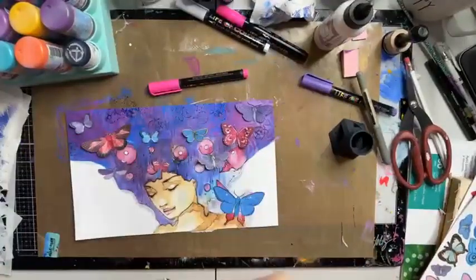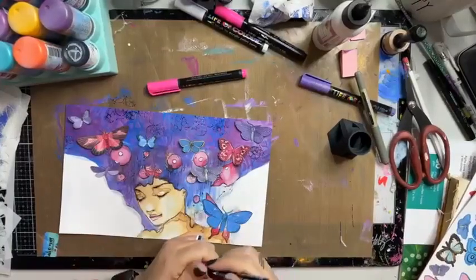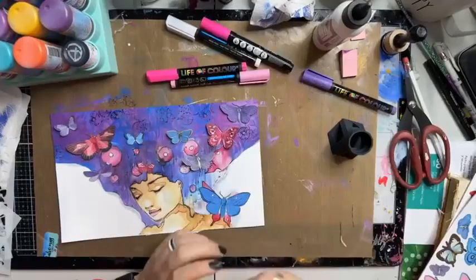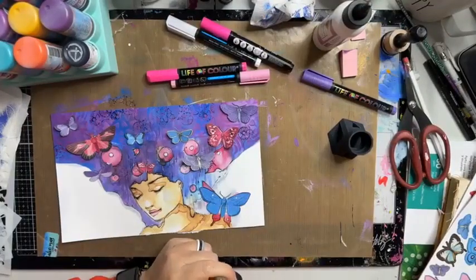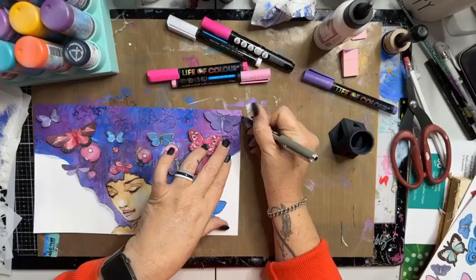Right, coming together now, I just want to add a few little spots. Oh, you know what? No, I'm not going to. I'm tempted to put something on here, in the line of colour pens, but I'm not going to. Okay, outline. Now, let's think of a witty comment.